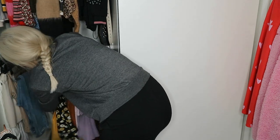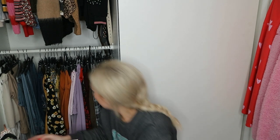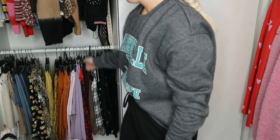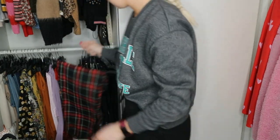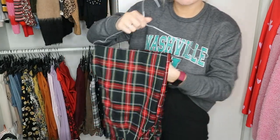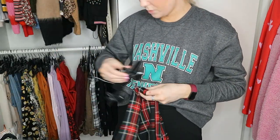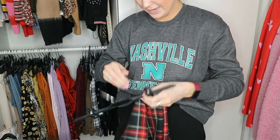So I'm going to do the lighter denim and then move on darker. My most worn jeans aren't actually here. So my just black jeans, and also I have a pair of mom jeans that I wear all the time from Noisy May. They are so good. I'm pretty pleased with that. So I'm going to change a few hangers around. I just don't like trousers being on these hangers. I think it looks more tidy when they're all in tight.